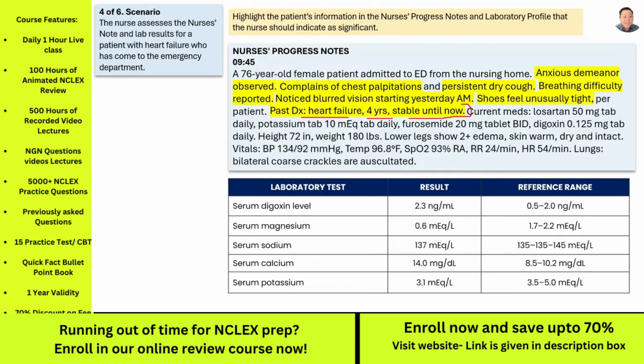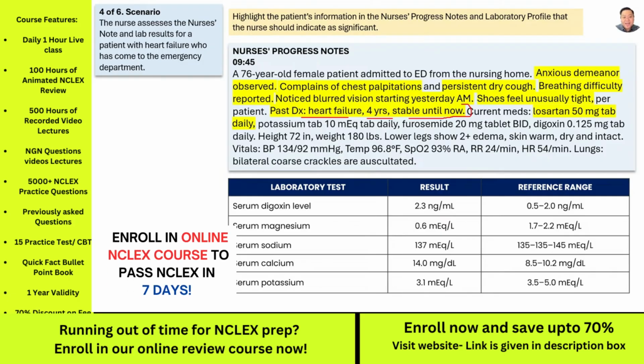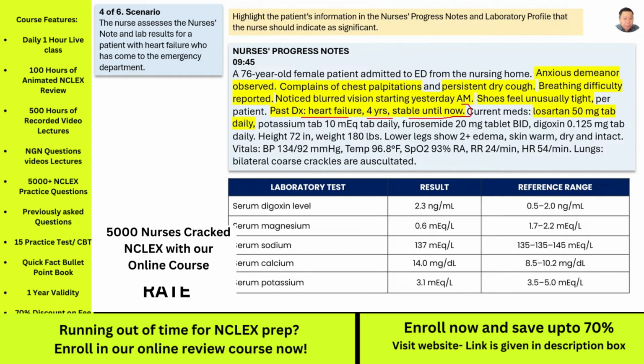So let's move on to the next batch of phrases here. You should highlight losartan 50 milligrams tablet daily. Let me finish that. This is also part of the highlight here, because this is a drug that is used to manage heart failure by reducing afterload and the blood pressure.